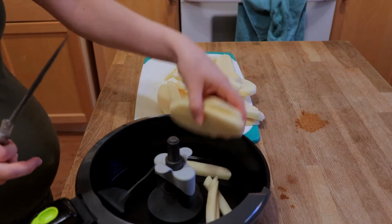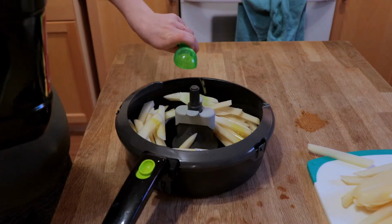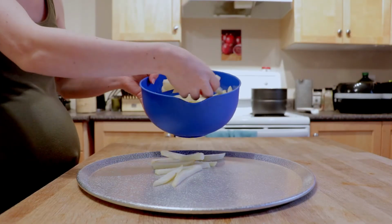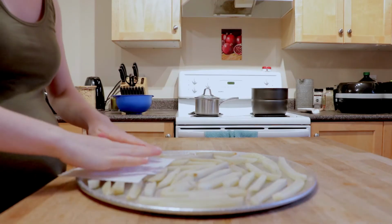Fries are a great side dish to a lot of dishes, and I also love my potatoes, so I made 2 bags of these. They are a little bit harder to prep because there's a bunch of different steps, but it's really worth it because fries are just so good.